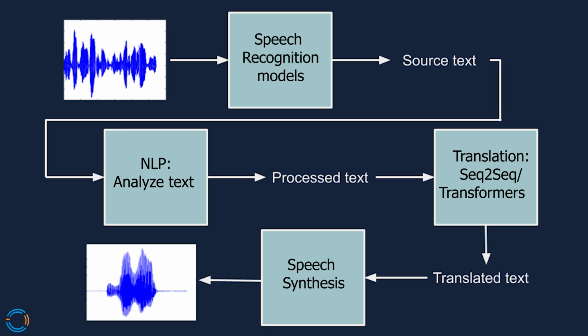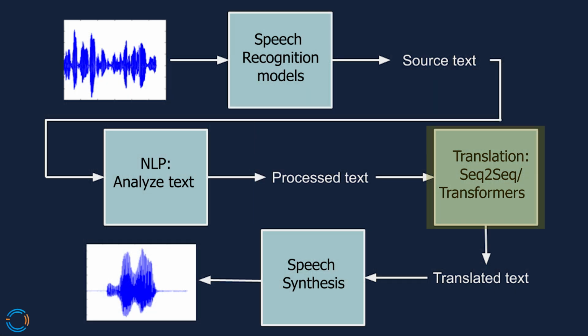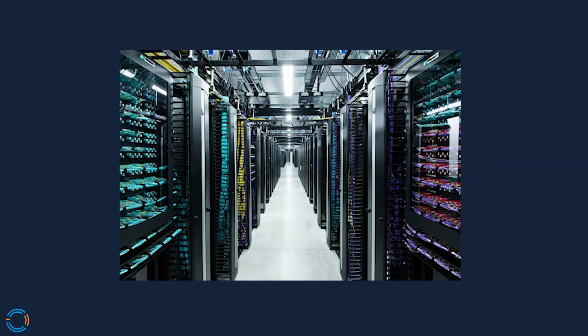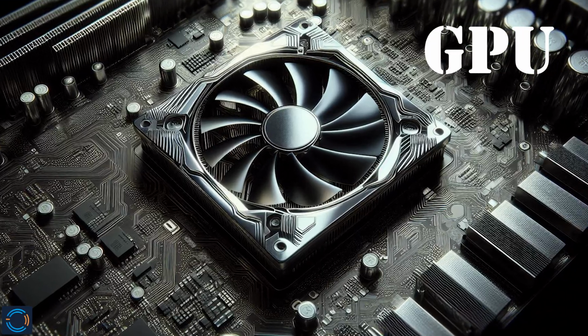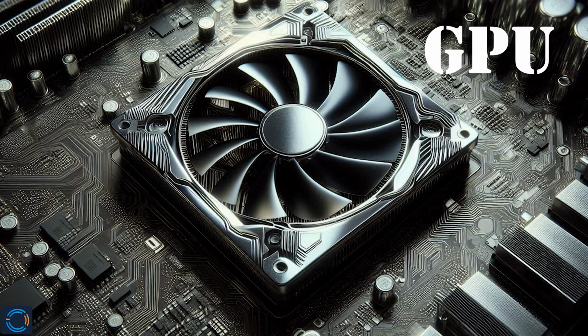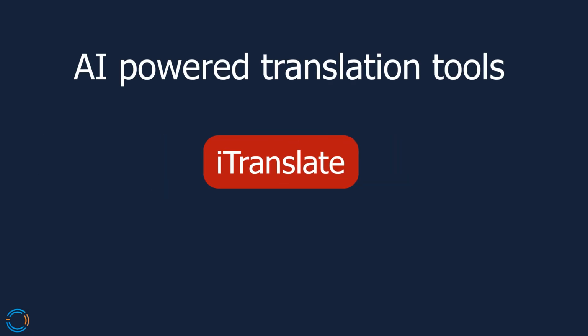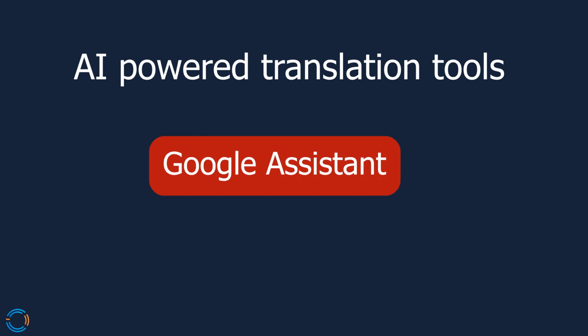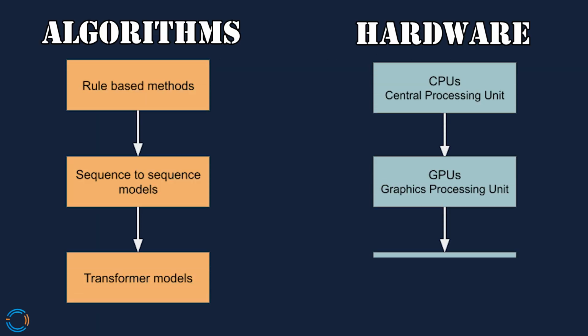This entire process happens in a fraction of a second, but it requires immense computing power. Behind every real-time translation is a network of powerful servers and hardware accelerators like GPUs that process massive amounts of data in milliseconds. This is why AI-powered translation tools have seen a rapid increase in quality over the last decade. It's not just advancement in algorithms, but also improvements in hardware.